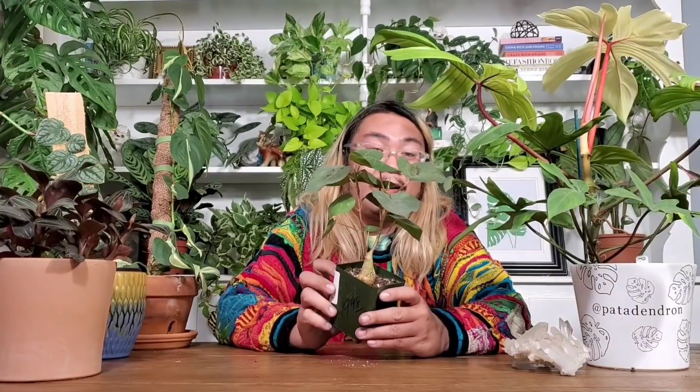I actually like having multiple types of different plants, if you can already tell. But I like to put them in different places with different conditions and just see which one does better. It's part of how I learn about plants, and it's fun to me. So this is the Ficus Petiolaris, and I am in love with it. It's one of my favorite ficuses.